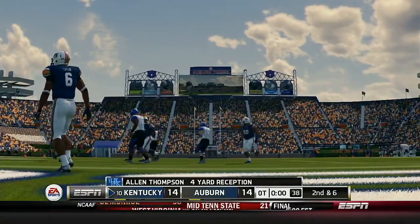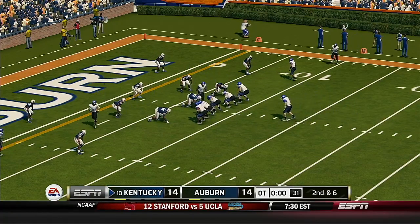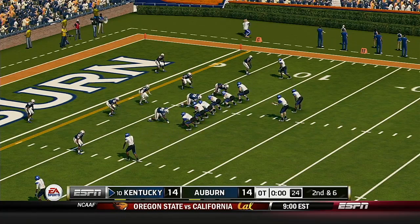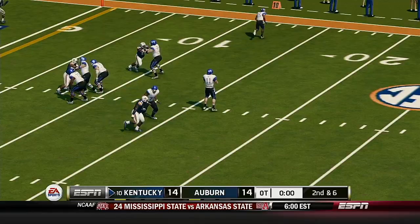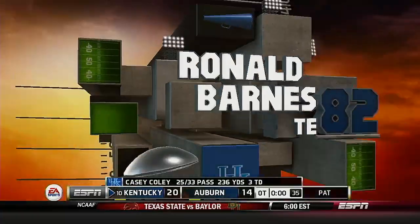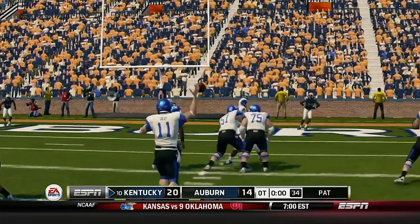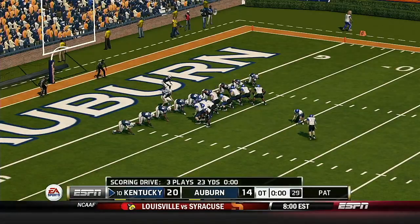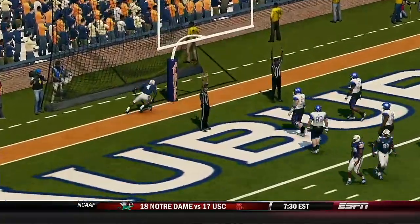Steps out of bounds. Right around the 8-yard line. That makes it 7-6. Third down. Quick throw in the end zone. Touchdown. Start off an overtime period to put the touchdown on the board and put the pressure now on them. They know they've got to match this touchdown if they want to stay alive. He splits the uprights with the extra point.